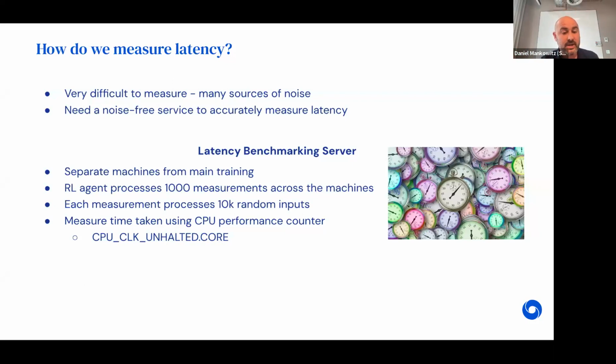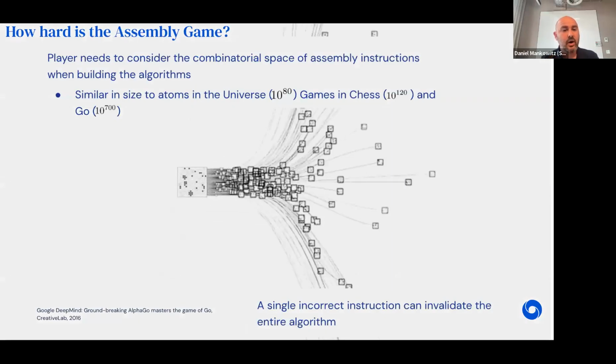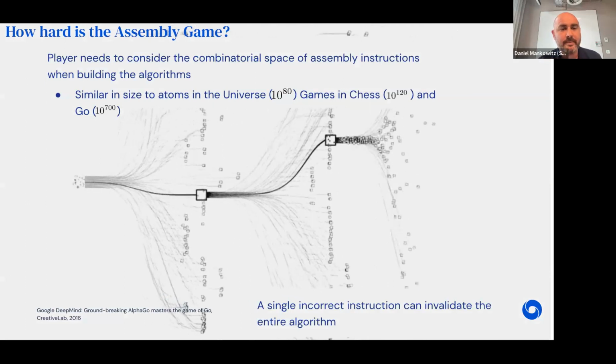And these latencies would be measured by measuring the time taken using the CPU performance counter, CPU clock, unhalted core. And by doing all of this, to get a single latency measurement for a given program, we were able to measure changes in latency on the order of nanoseconds. And this is something that was incredibly important for us to do, because this enabled the agent to optimize for latency. So how hard is this assembly game to solve or to win?